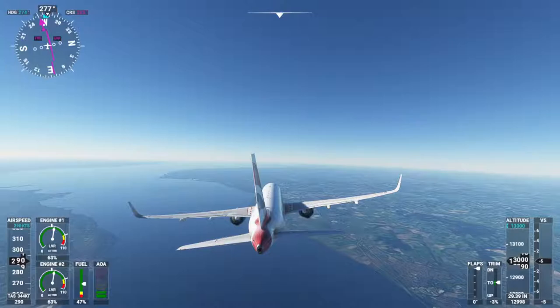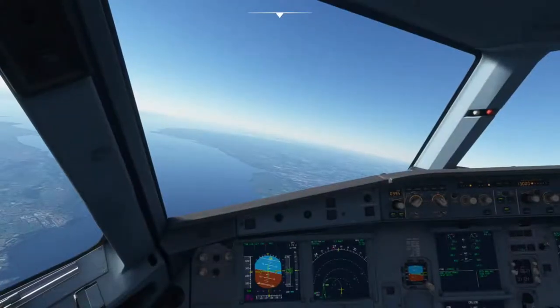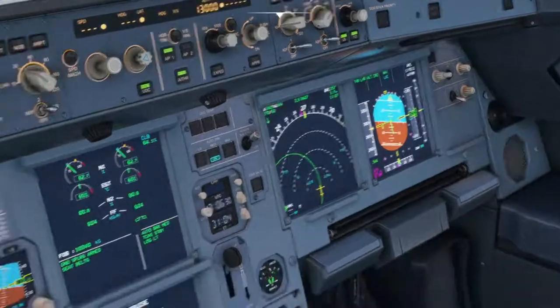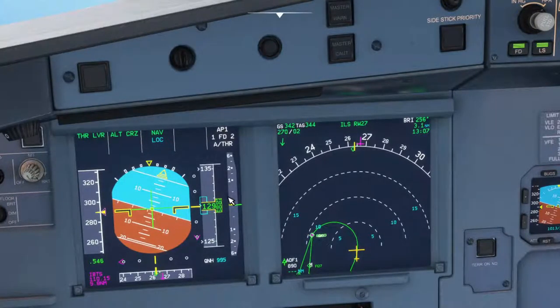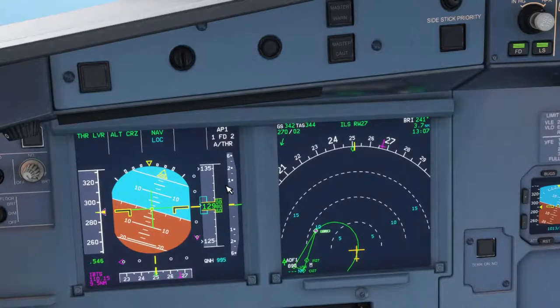Guys, it's totally normal to overfly the entire airport since we need to establish ourselves on the localizer, which will be turned on for the airport. So this is the localizer mode. As soon as I turn on the localizer, you see LOC is in amber color. As soon as this LOC turns green, it means we are established on the localizer of runway 27 to carry out a safe and secure ILS approach to runway 27.